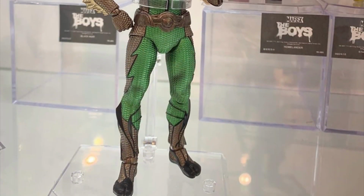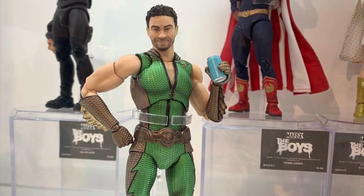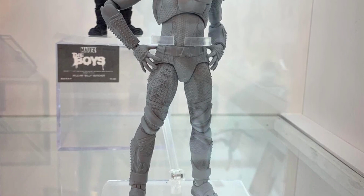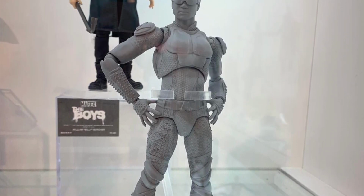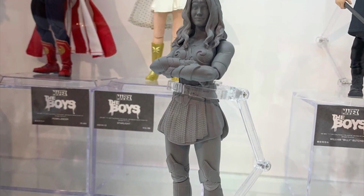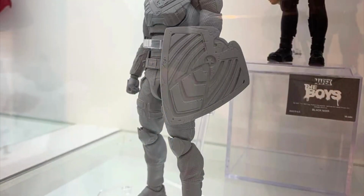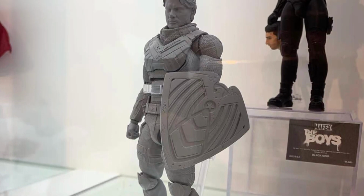And then next here, moving on to The Boys from Mafex, we have the Deep drinking a Fresca, I believe. And then next here, we have A-Train, an unpainted prototype, and then another unpainted prototype, but this is of Queen Maeve here. And then the one I want to get right here, my favorite character from that show, Soldier Boy.